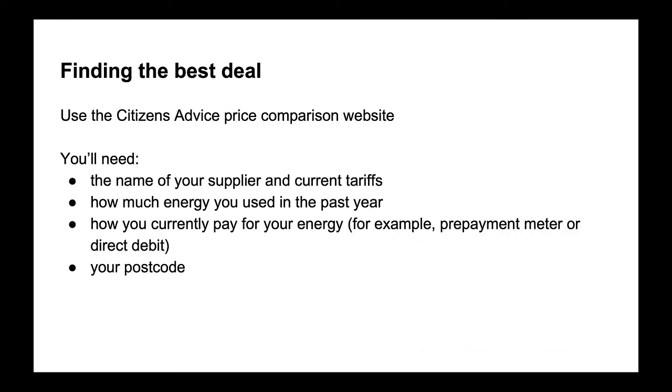So how do we find the best deal? You can use the Citizens Advice price comparison website, but you could also use any comparison website as long as it is approved by the energy regulator Ofgem. You will need the name of your supplier and current tariff. You also need to know how much energy you used in the past year. It is important to know your actual usage rather than estimated, so you will get the most accurate figure. You need to know how you currently pay for your energy, for example, prepayment meter or direct debit, and you need your postcode.